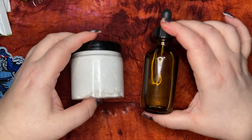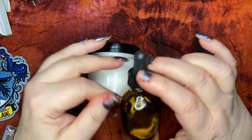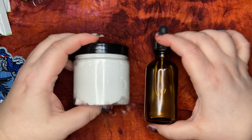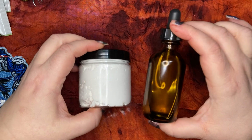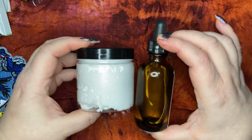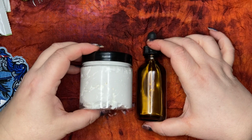So I made this body butter and I made this face serum. For me, the number one priority is moisturizing my skin in a way that my body won't react negatively to. And I am so excited to tell you guys that for the first time in over 2 years, I now have a product that I can use on my face. Both of these, the whipped body butter and the serum, I've tried on my face, and I have not had a bad reaction to either one of these.